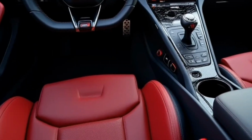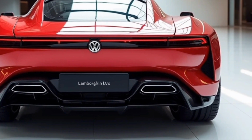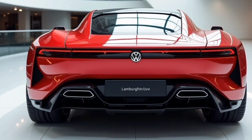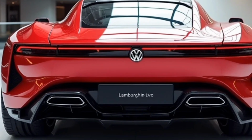Paired with a 7-speed dual-clutch transmission, the car accelerates from 0 to 60 miles per hour in just 2.9 seconds and reaches a top speed of over 202 miles per hour. The engine's roar is pure symphony for car enthusiasts, embodying Lamborghini's signature performance ethos.